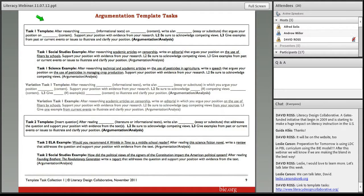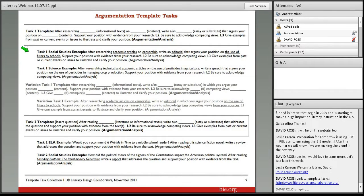Be sure to acknowledge competing views and give examples for past or current events. So again, this is an argumentation and analysis, and there are other template tasks that do different things, right? And so you'll notice that in just a couple of these examples, we've got a social studies example and a science example. In this case, it says after researching academic articles on censorship, write an editorial that argues your position on the use of filters by schools.